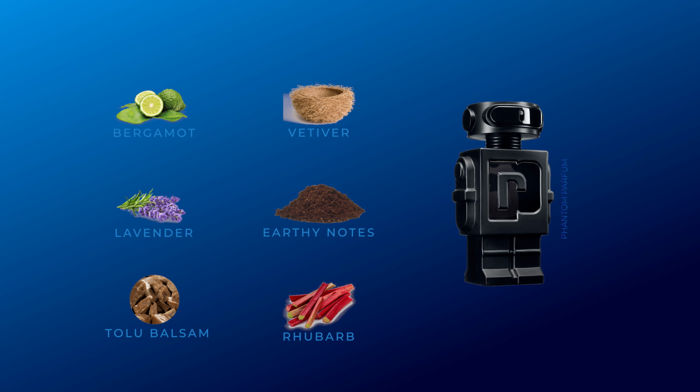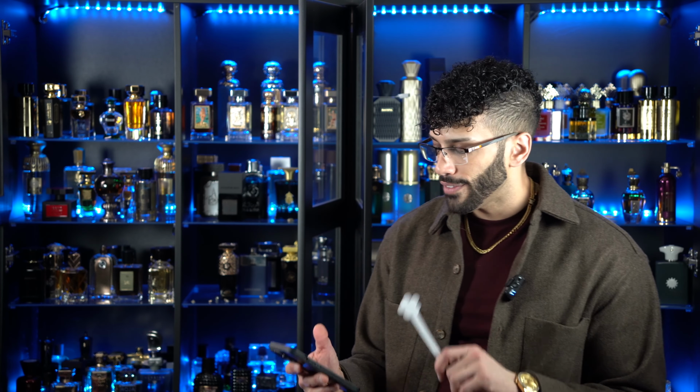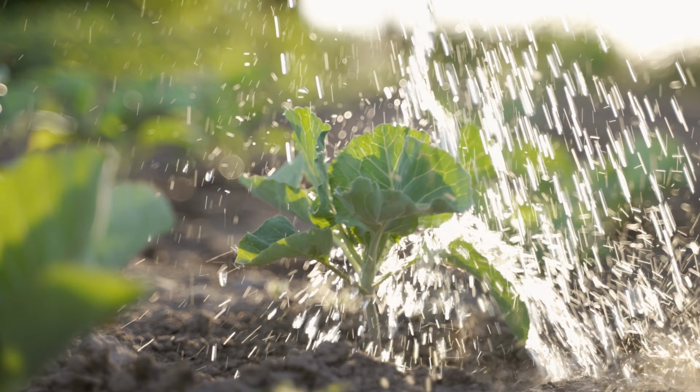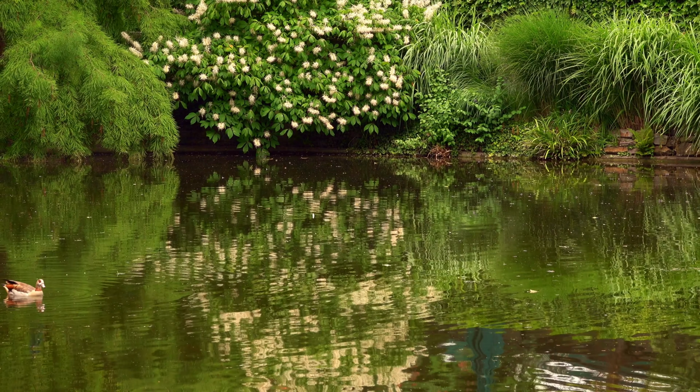But also in this one, we have some tolu balsam. And the two important nuances that I want to really focus on are the rhubarb and the tolu. And there are going to be a couple of reasons why, but let's start off with the rhubarb. So it literally almost smells like this green, watery type of scent. How do you even imagine a green, watery scent?